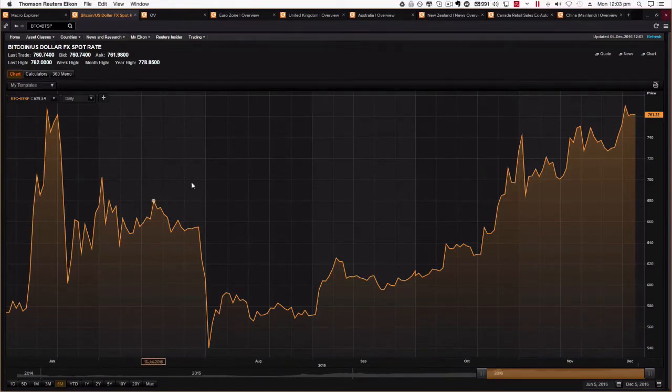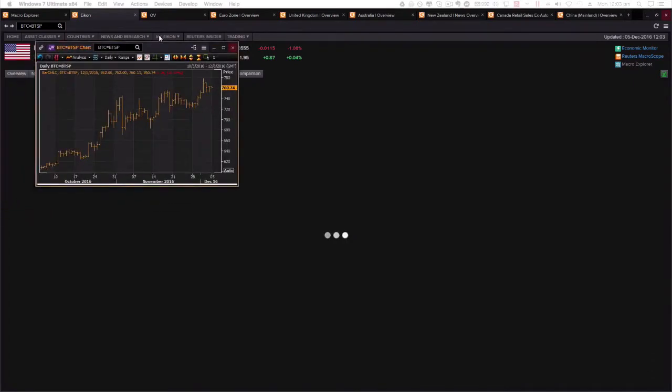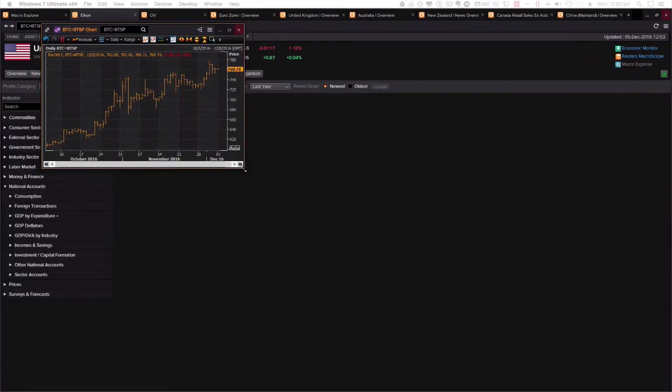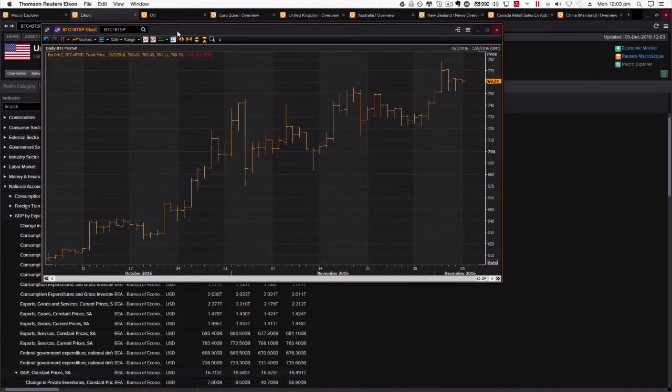Now we can actually populate this into a chart that we can draw line studies on. We can actually chart how Bitcoin's been going against other asset classes, right? See if there's any correlations there. Let's actually do that out of interest. So if we wanted to bring up a new chart, I'm just on my other screen at the moment, so I'll pull that across. There we go, it's automatically populated. There's Bitcoin chart.